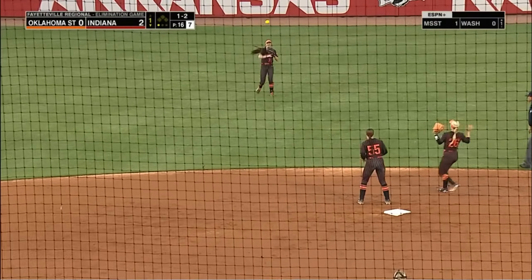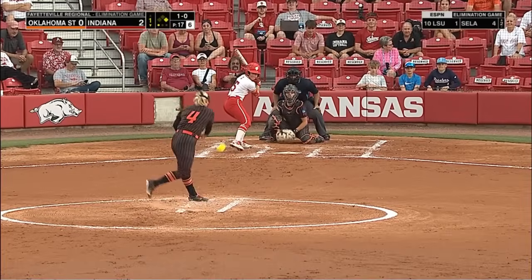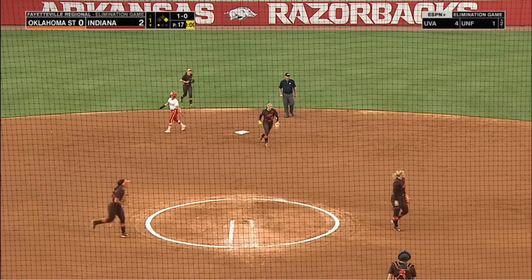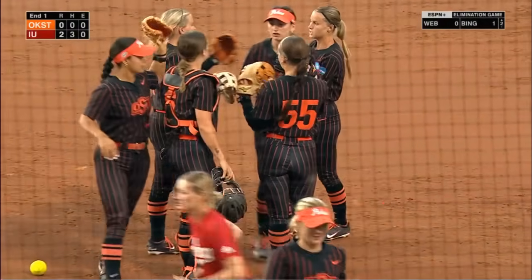That is base hit number 3 of the first 4 batters to start the game. The Hoosiers in the postseason for a 3rd straight year. They get 2 unconventionally on the right side of the infield. The inning is over, but the damage is also done early. Copeland and Minnick get up.